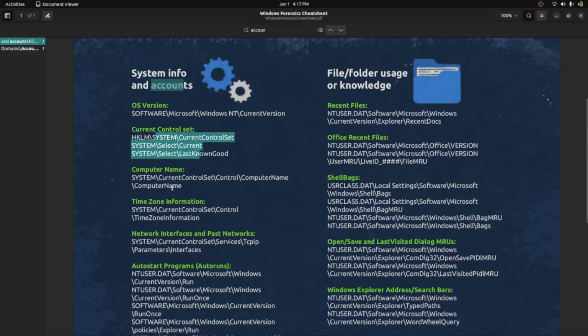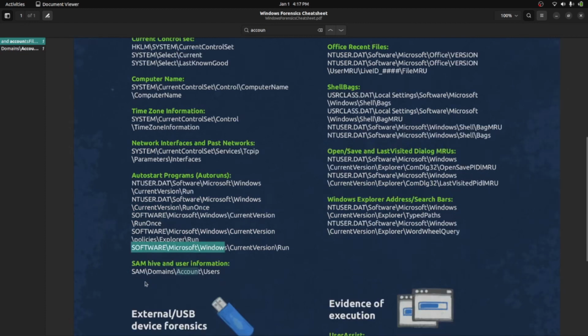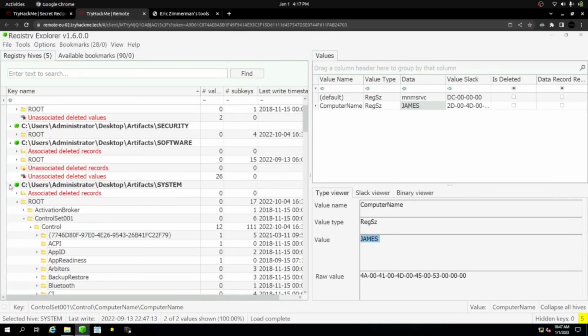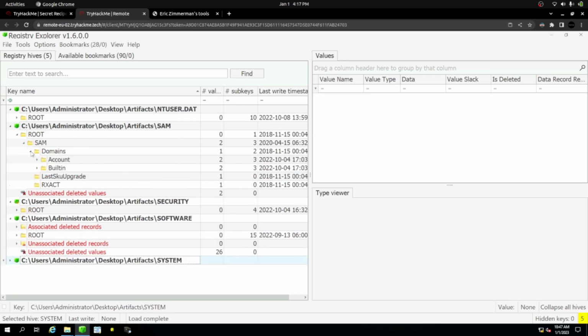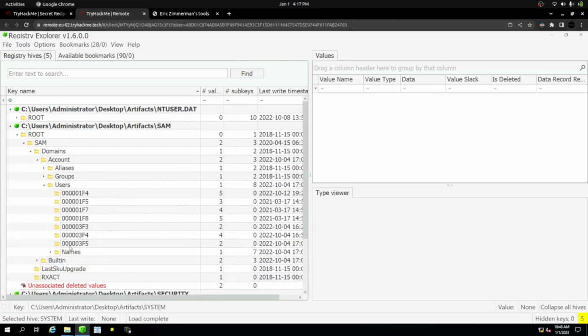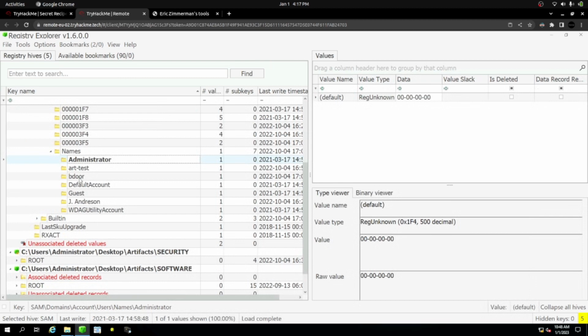OS version, current control set, computer name, network interfaces, current version, run once. Yeah, here it is, in the SAM hive, user information. So let's go to the SAM hive: SAM, domains, account, users. I'll minimize this one and go to the SAM hive, domains, account, and users. So here I can see the list of users. Let me expand these names. And here it is: administrator, ERT test, BDOR, default account, guest, J Anderson, WDA, utility account. So these are the accounts found on that specific machine.